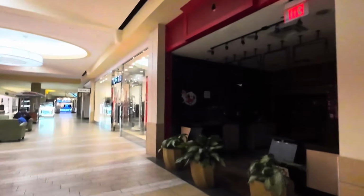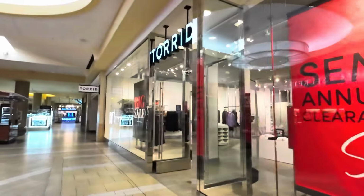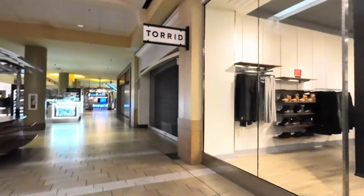Now, as I mentioned, it was sold to Spinoso Group, and Spinoso has a pretty good history of malls, so it's sad that they couldn't hold on to this mall, or else maybe this mall would be in a lot better shape than it is now. You guys are already seeing this mall not doing very well.